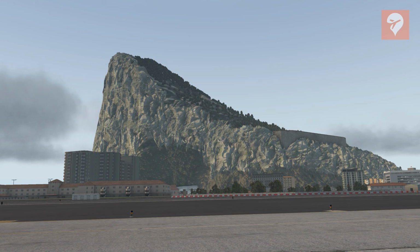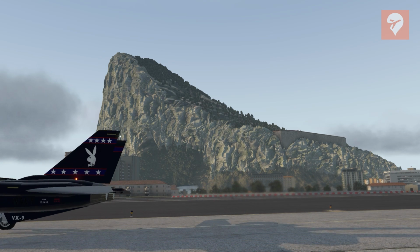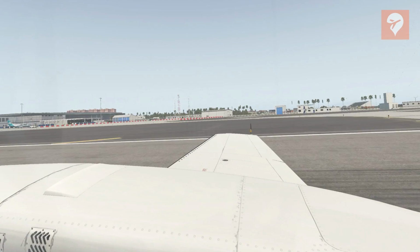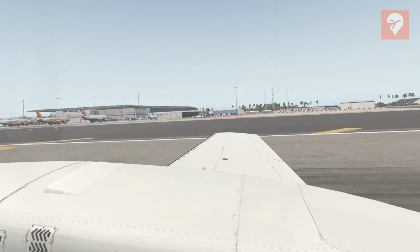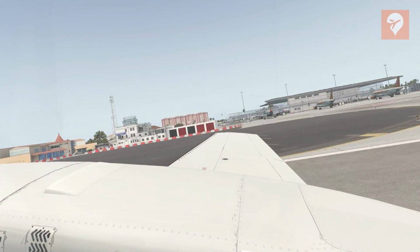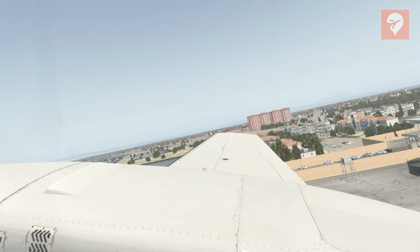All right, so what's the overall impression here? Gibraltar is imposing. The rock is impressive, particularly from far out on approach. Those enormous lights, it is just stunning to see. At close range, you might find some small faults and quirks in the scenery, but nothing large, nothing that I would consider a deal breaker. The night lighting in particular makes those approaches really impressive, and the short runway and the winds in this area also make it an extra challenge.